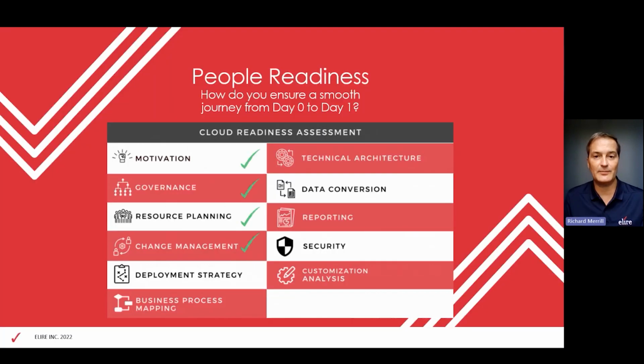And the first subcategory of these 11 criteria would be people readiness. So you can see there's a few highlighted with the green check mark. We're going to hit those first. And these are all assessment criteria that involve gauging your people's readiness to make the move to cloud in a way that is smooth, making a smooth journey from day zero to day one.